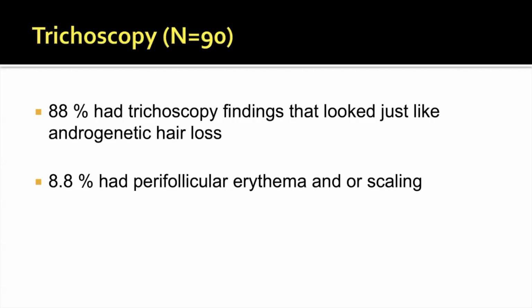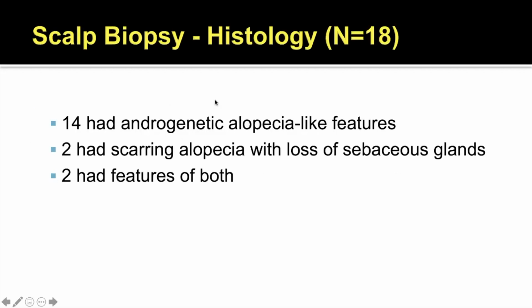So it can look just like androgenetic hair loss. When the scalps were biopsied in 14 of the 18 patients that had biopsies, it looked just like androgenetic alopecia. So not only does it clinically look like androgenetic alopecia, when you biopsy, it looked like androgenetic alopecia. In 2 patients, there was a scarring alopecia with loss of sebaceous glands. That's one of the hallmarks of scarring alopecia. And in 2 patients, there were features of both.